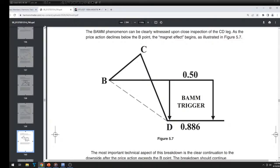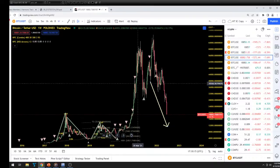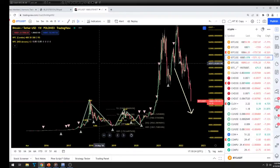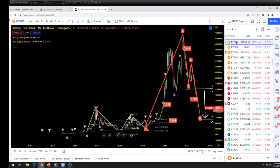This is exactly what we see with the Bitcoin chart on your weekly. Go to the weekly here. And it's an accelerated move. Bitcoin now 18,882. So the final comparative note about Bitcoin: if in doubt, zoom out. Yes, that's what they say, but let's get a quality feed like Coinbase.